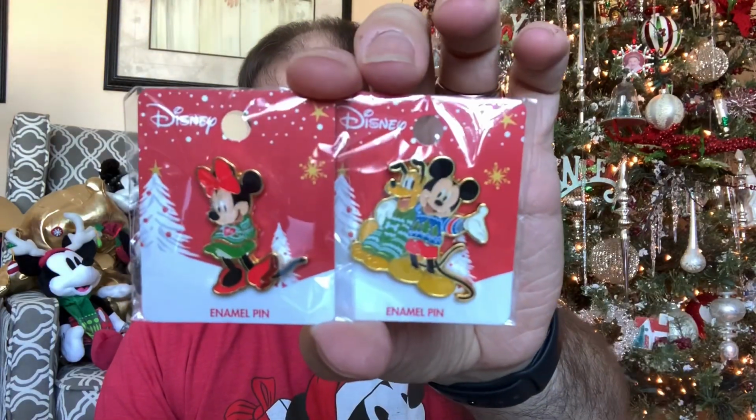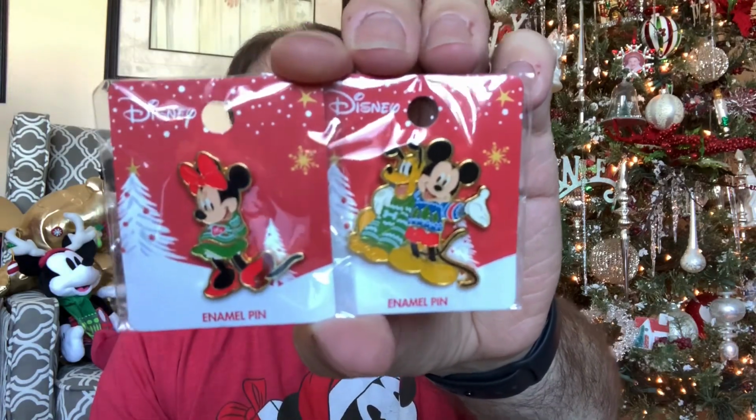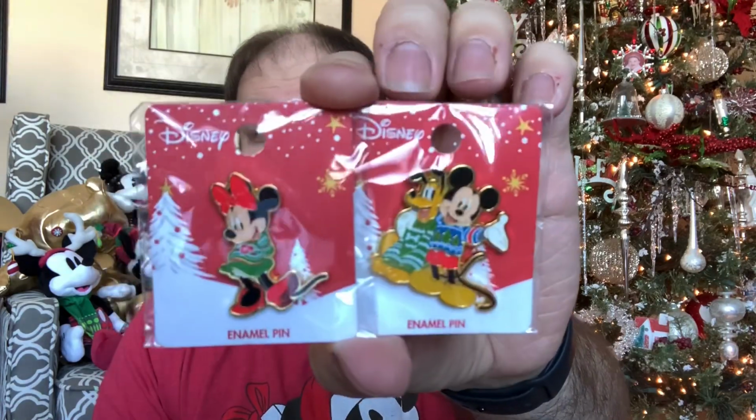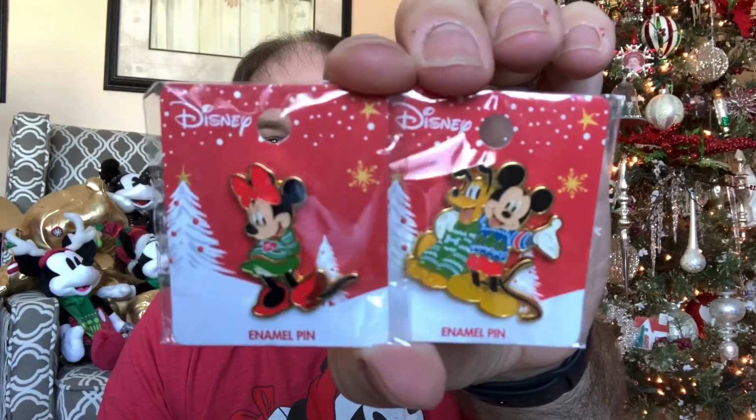The rest of my pins are older pins. So these ones are from Box Lunch. I'm just going to show them real quick because, you know, they're not like Disney store, but they are official Disney. It's Mickey and Pluto and then Minnie, just kind of in some really cute Christmas sweaters. And these actually got on clearance last year. They were $4.99 on clearance, and I think I got them for like $1.50 after that. So not too bad at all, but I just thought they were super cute. And I'll probably end up giving these to my kids because, like I said, it's not that they're not official Disney pins. They're just not the caliber pin that I normally collect.